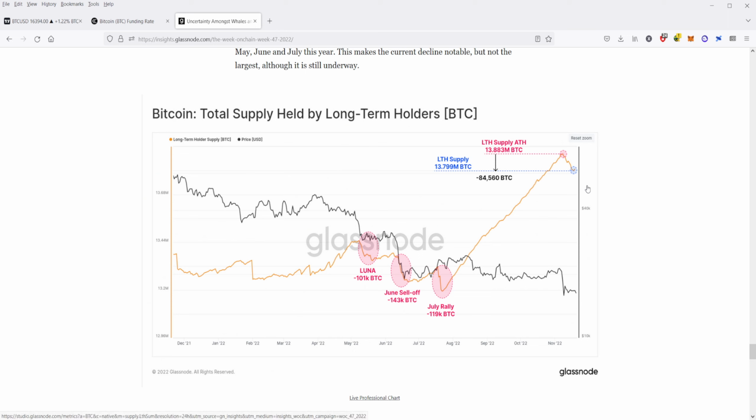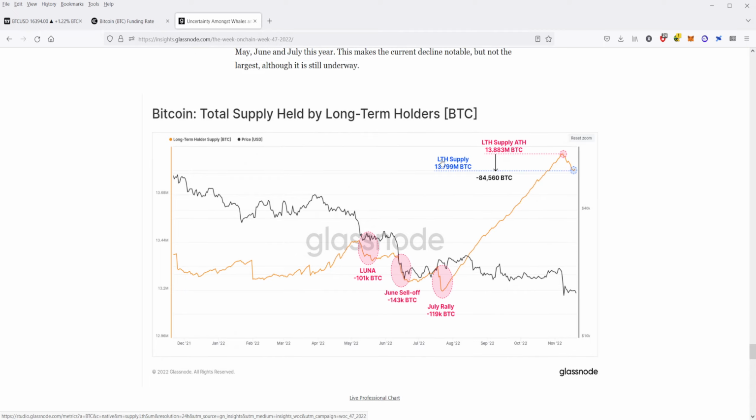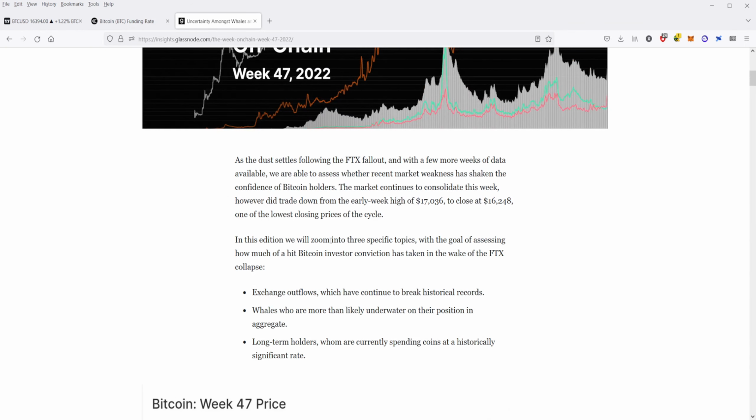And to me, what this screams is that we're very close to a Bitcoin bear market bottom. When I say very close, I mean probably within the next 1 to 3 months. That's where I think we are currently. If you're looking for indicators of stress and capitulation in the Bitcoin market, this right here screams volumes. I definitely recommend, if you're interested, checking out Glassnode's weekly on-chain newsletter. They have a lot of good information on there.